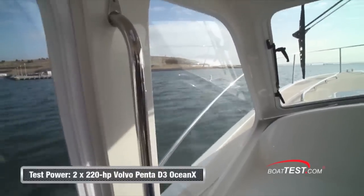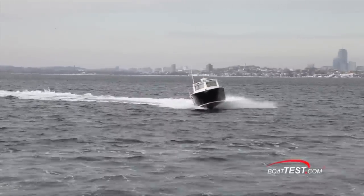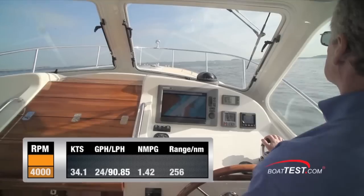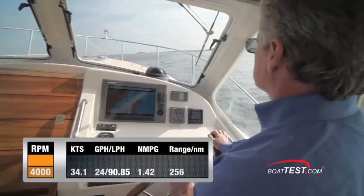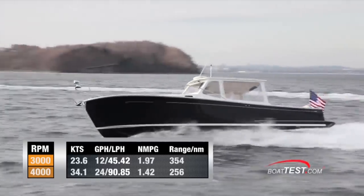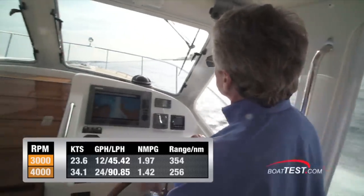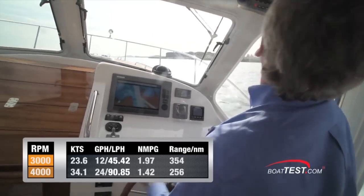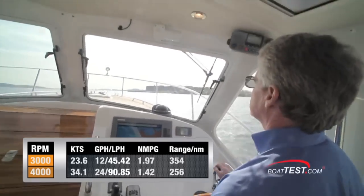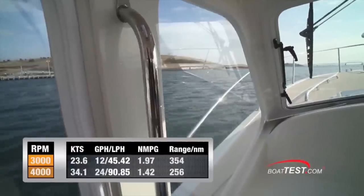With a pair of 220 horsepower Volvo Penta D3 diesel engines turning Ocean X outdrives, our test boat reached a top speed at 4,000 RPM of 34.1 knots. At that speed, fuel burn was measured to be 24 gallons per hour for a range of 256 nautical miles. Nailing down the best cruise speed is a little more difficult as the range decreases fairly linearly as you add power, but with that said, I found the MJM 36Z to be most comfortable at around 3,000 RPM.